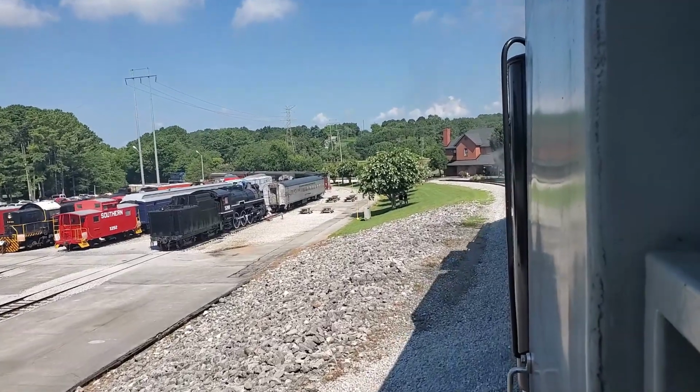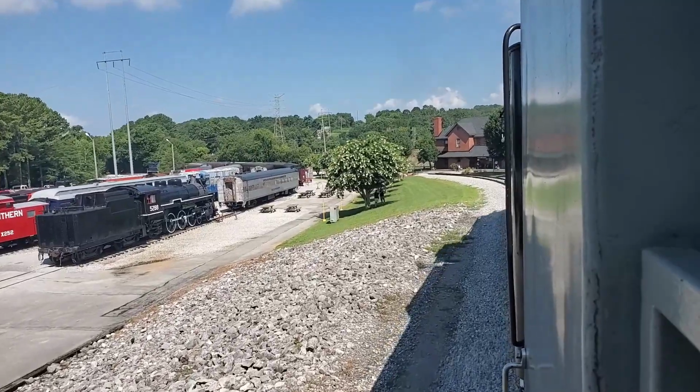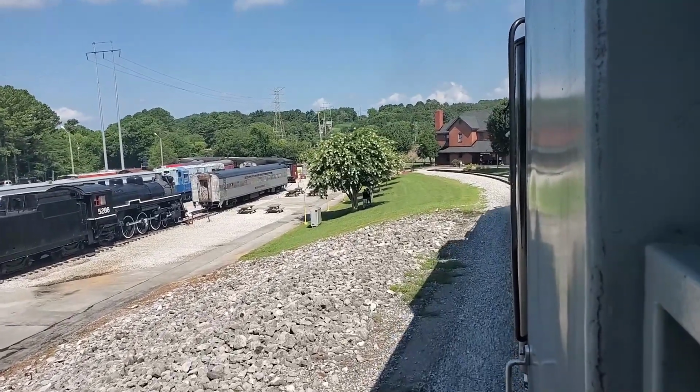Now, of course, after the Southern Railway was done with this line, they donated the 3 miles of track to us here at the Tennessee Valley Railroad Museum, which we have been operating on ever since.